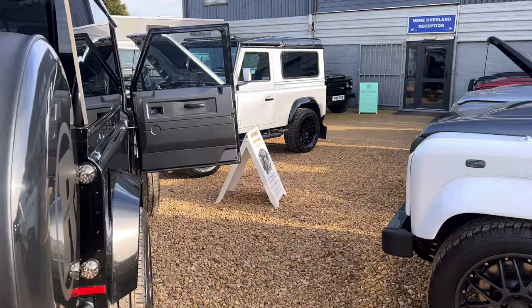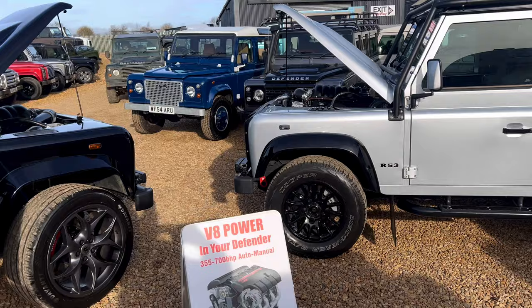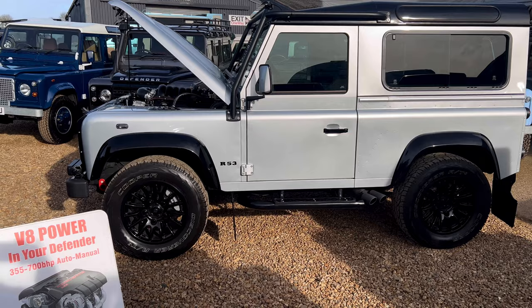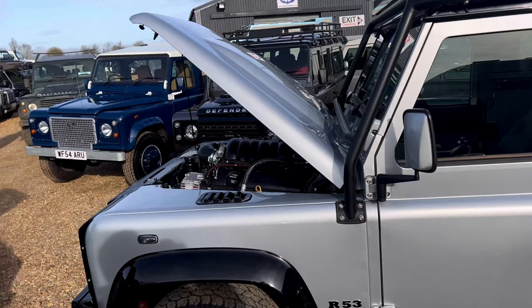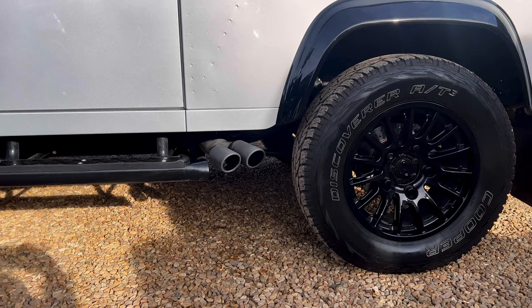Again, 5.3 litre V8. You can see slightly smaller tyres on these compared to the gigantic ones on these. I would slightly side with the smaller wheels on the Defender, actually. So if I were building my dream one, it would be one of these. You can see the 5.3 litre V8 engine in this. And the customers requested side exhausts for this one. So anything's possible. The side exhaust coming out just in front of the rear tire there.